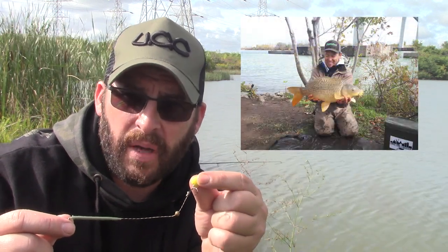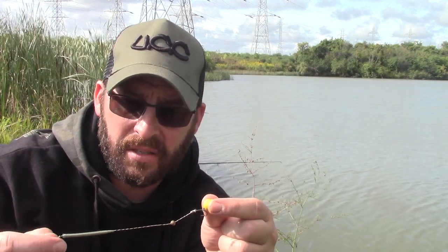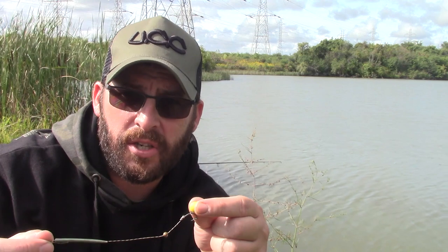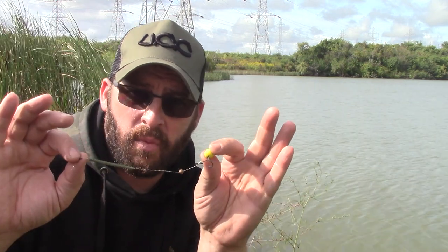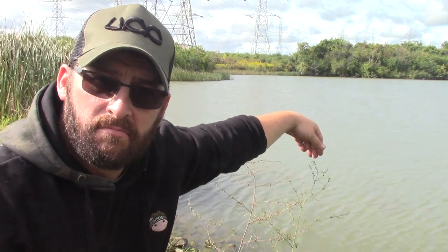But I saw Dave Pendlebury using this rig a number of times, and I thought I'd give it a go because even though he's not been out as much as we have, his hook to catch ratio has been a lot better than mine. Oh, big truck. But yeah, this is what I've had right in the margin spot, right close, like literally there.